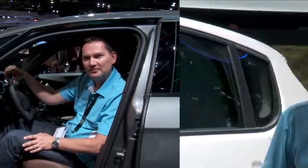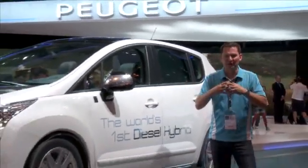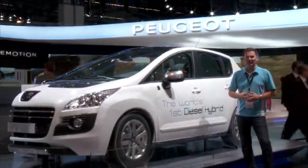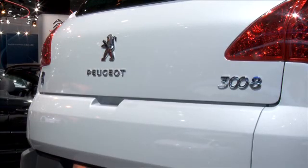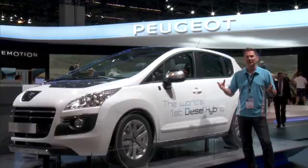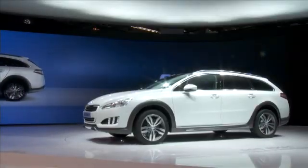We often talk about the best fuel economy coming from diesel and from hybrid. Well, what if you could put the two together? Peugeot has done that with the very first hybrid diesel. It's called the 3008. It's going to be sold later this year in France and then Germany, and that's it for the world. Just announced here at the Frankfurt show is the 508 Touring, which will also have the hybrid diesel powertrain.